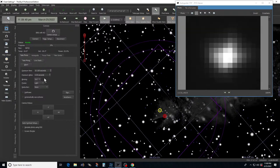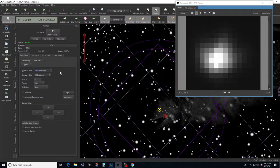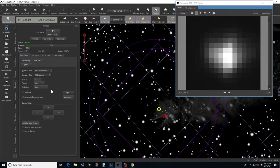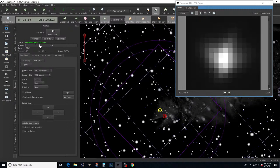We're doing 2x2 binning, which I can explain if you're interested, but in any case, I think we'll do 300, well, let's do 240 seconds. That ought to be enough to get an image. Hit save photo automatically and take photo. So now it's counting down the 240 seconds, and when that's done, it'll download the image.